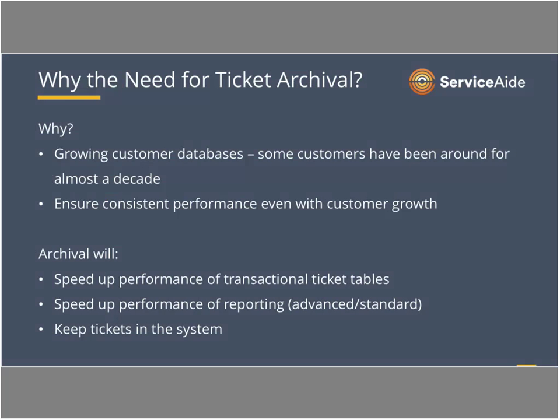So I think first it's worth explaining why we need to do this archival. What's the value in it? What's the benefit to you? And what this really means from a system perspective.